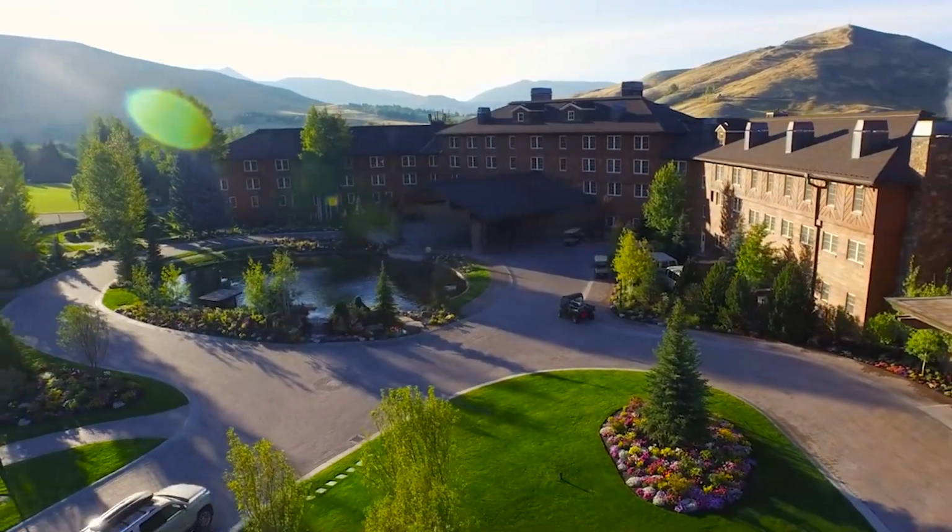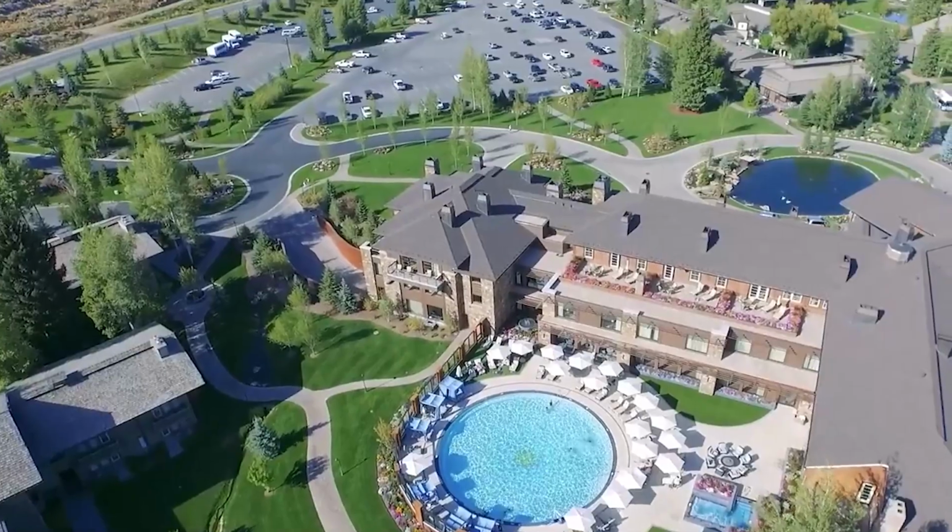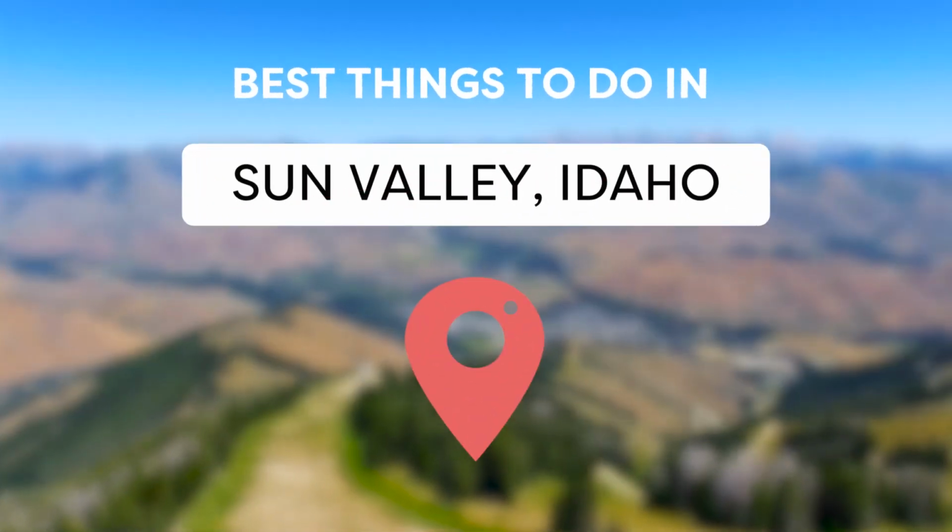Sun Valley, Idaho is a gorgeous place to visit thanks to its abundance of exciting sights and sounds and revitalizing natural surroundings. Join Viewcation as we tour through the best things to do in Sun Valley, Idaho.